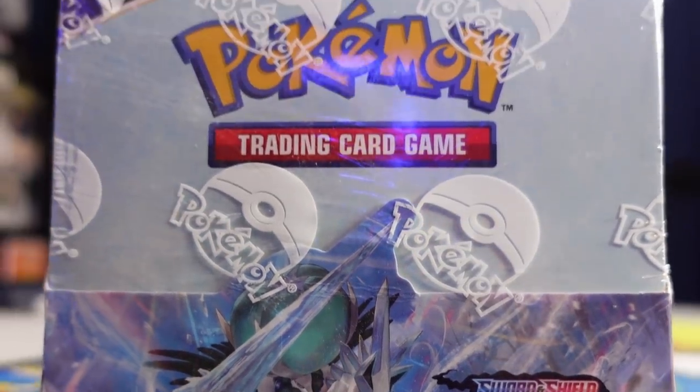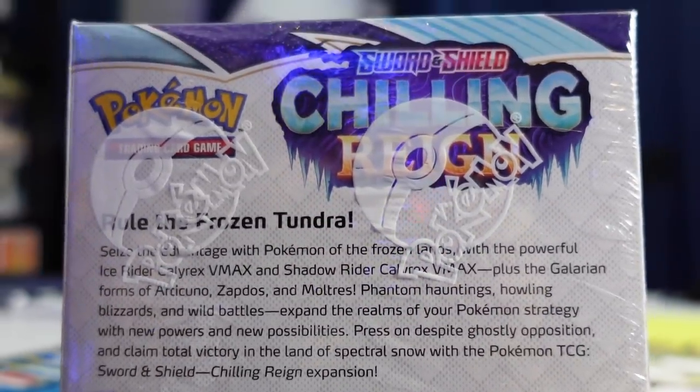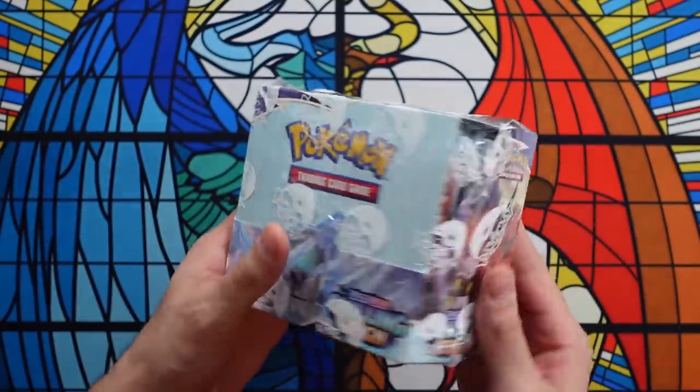What's up, everybody? Today is finally Chilling Reign Day. We got our hands on a booster box of Chilling Reign, and we're going to crack this booster box and see if we can pull some of those crazy, beautiful alternate arts. There are all kinds of really awesome cards to pull from this set. A lot of beautiful, gorgeous cards. So today we are going to open up these beautiful 36 packs of Chilling Reign and see if we can pull something cool and see if it's been worth the wait this whole time.